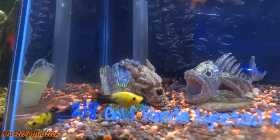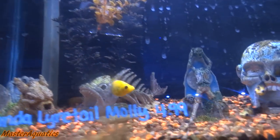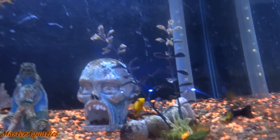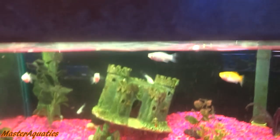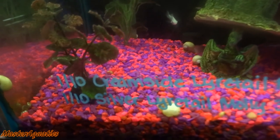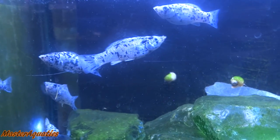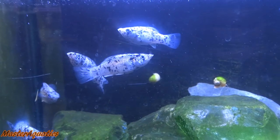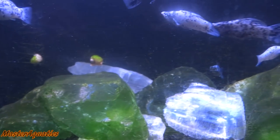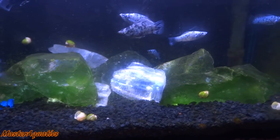Next tank over here, we got some gold panda mollies. Down below, silvertail mollies, creamsicle mollies. Down below, we got the Dalmatian mollies. For whatever reason, my camera is showing these guys as blue and black when they're supposed to be white and black. Bunch of gold mystery snails in there.